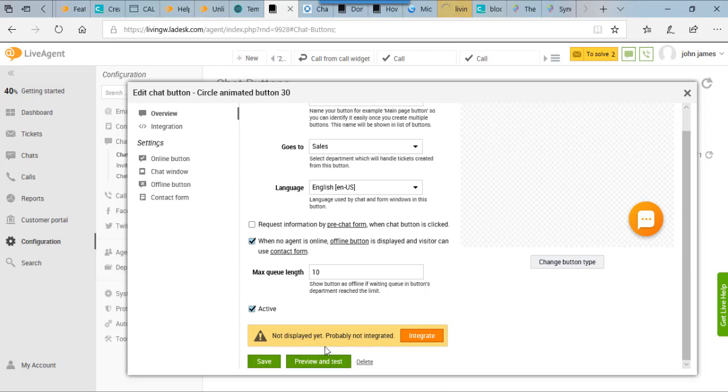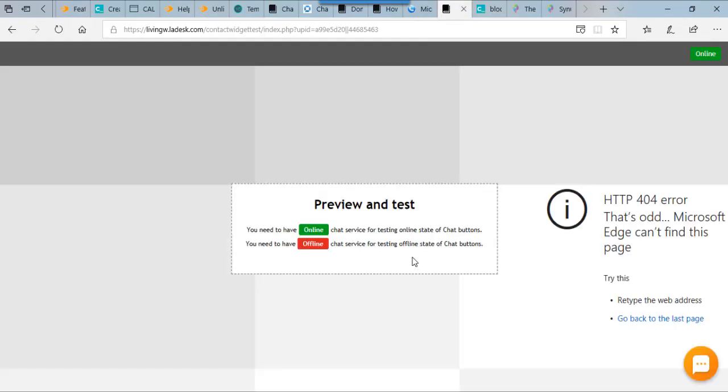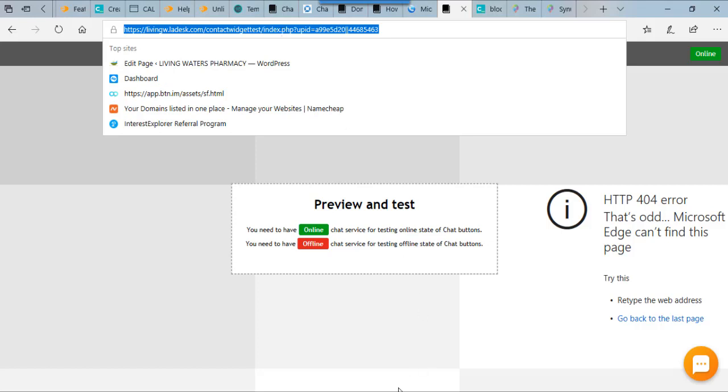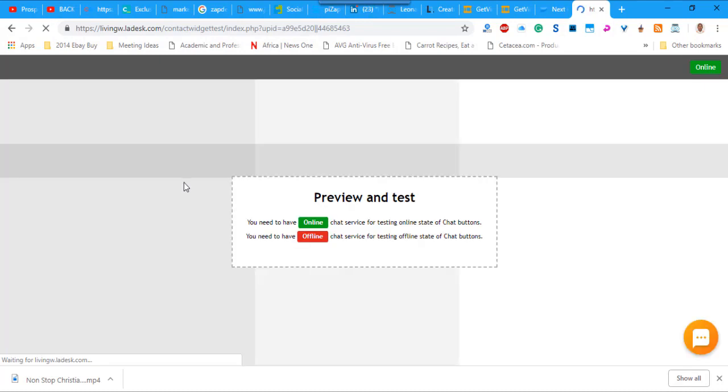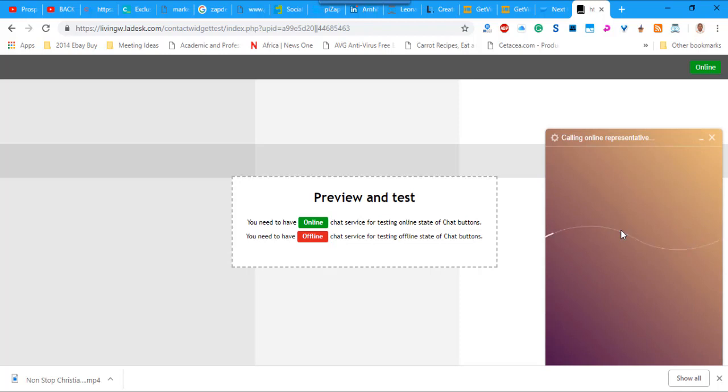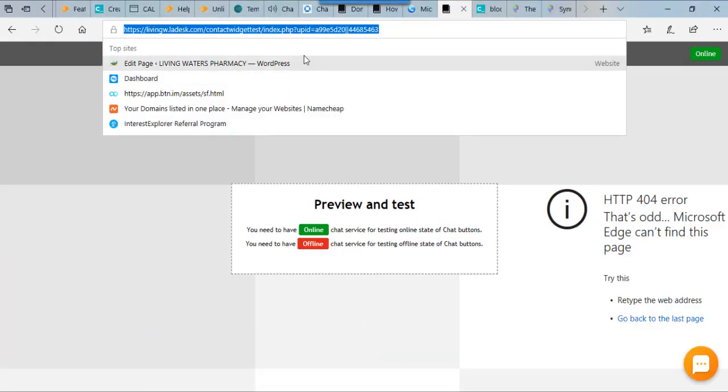This is the way it will look on your website. Now, you can see this orange, yellowish icon. That's the way it's going to look. So if somebody was to click on this button, let me put it on my Google Chrome browser so that you can see really how it works. So when somebody clicks on this button, it shows something like this. Now it says calling. Actually, it's not really calling a phone. It's just trying to communicate with the chat person. Now I'm going to go over to the chat interface, which is this now.